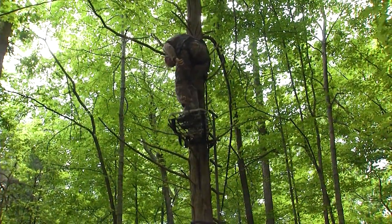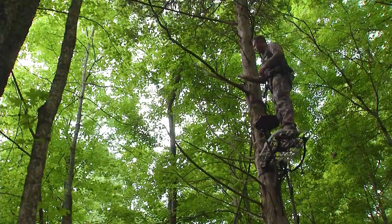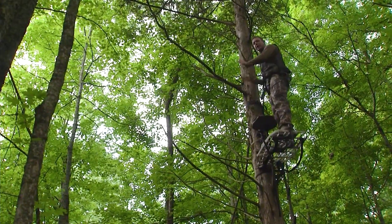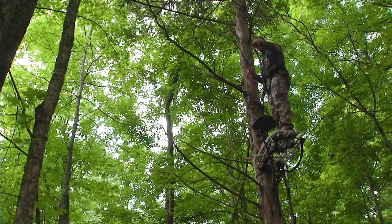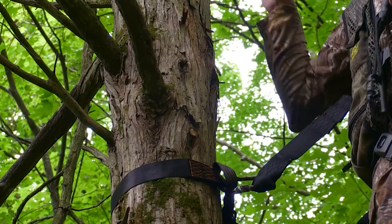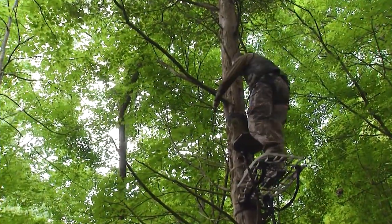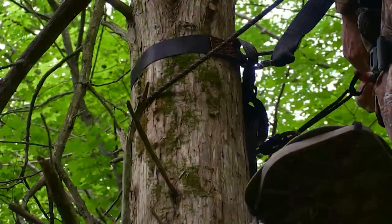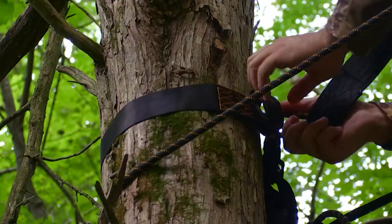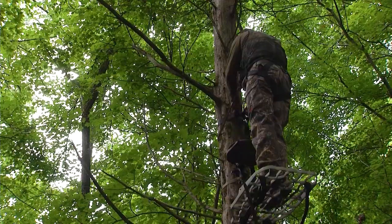Now that I'm in the stand, I need to get my tether up about head height. Well, unfortunately, I got all these limbs in the way. So I got two options. I can saw all these limbs off and slide it up, or reattach my lineman's belt so that I can detach to the tether and raise it up to where it needs to be. I'm gonna go for option two because these are a lot of limbs to saw. So now I am reattached to the tree using my lineman's belt. I'm gonna detach from my tether and put it into the appropriate position.